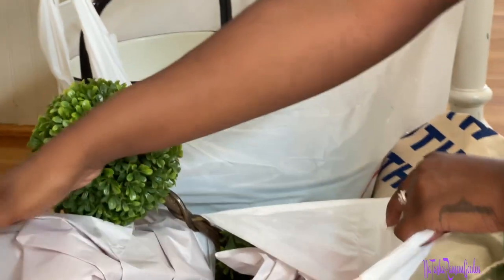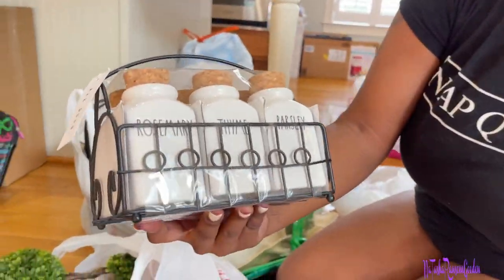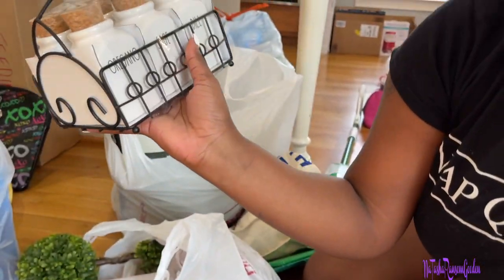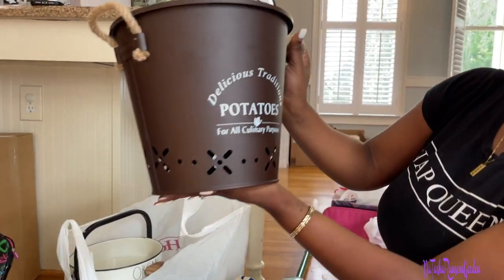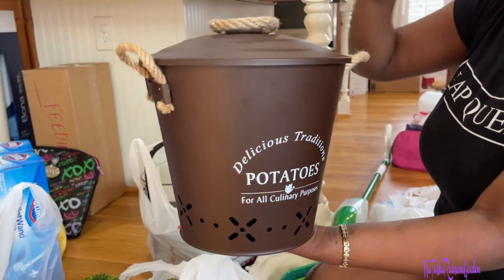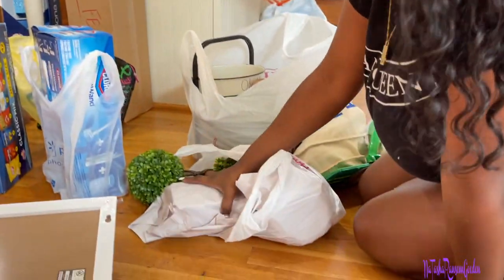And then, this is more HomeGoods stuff. We're gonna have to wash this. Love it. We got these, so cute, all of the different herbs: rosemary, thyme, parsley, oregano, sage, and dill. Oh, and then we got a little potato holder. You hold the potatoes in, very cute, put it in the pantry, because them bags be looking tacky, so we're trying to go for a cute organization aesthetic, very aesthetically pleasing stuff.